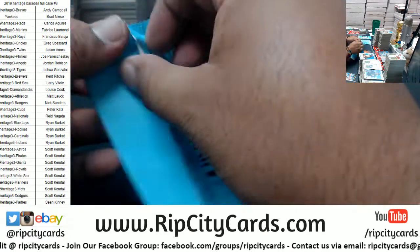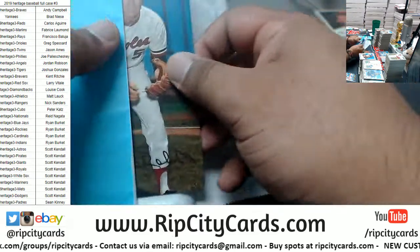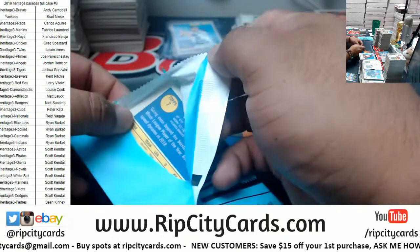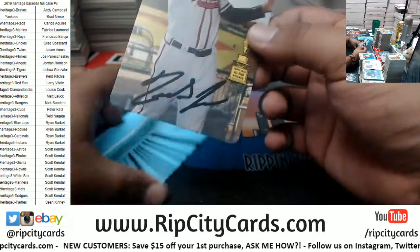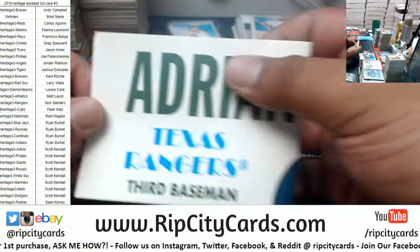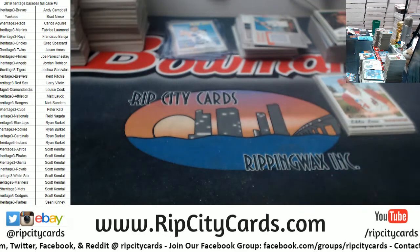All right, what's in this? Excuse me. Brooks Robinson, Orioles. And last but not least, Ronald Acuña Jr. for the Braves. That's what I'm talking about, my fan. You just gotta find the next Tom Brady. That's all. We also got this poster for Adrian Beltre. Pretty sweet. It is numbered 21 of 30. So there you go. A little something for the Rangers.